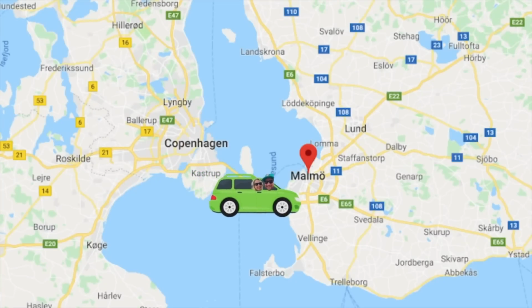Good morning from Sweden. And we had to stop at one place first. So we were in Malmö, Sweden, which is very close to Denmark, Copenhagen, apparently. So it's right across the river. So we rented a car, we came over here with the purpose of going to one place first.